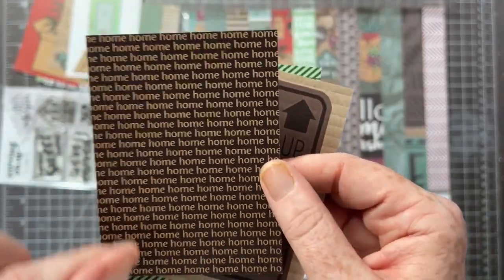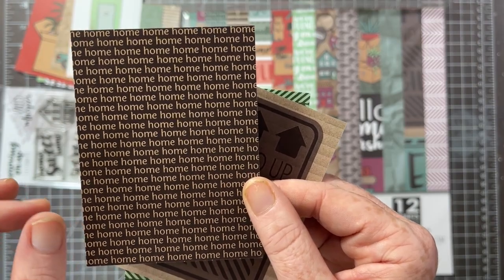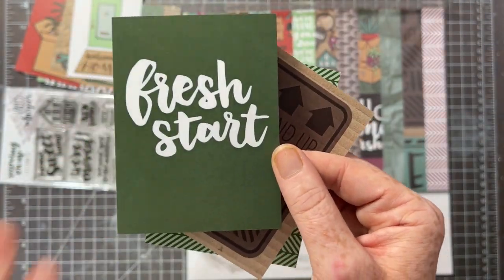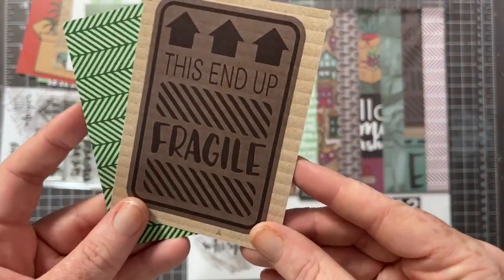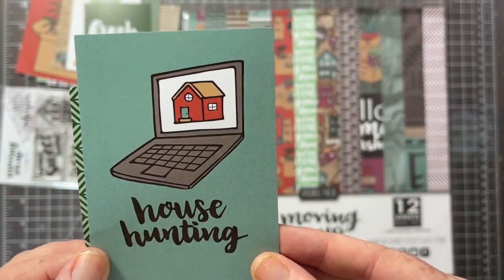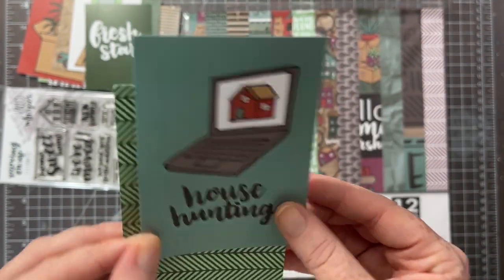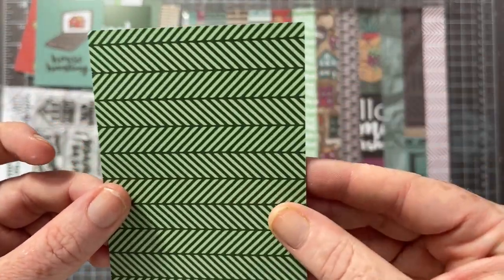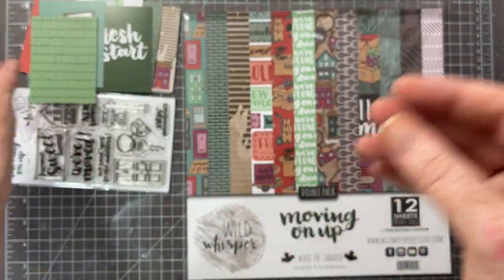This just says home a whole bunch of times. So super usable. Could be used for anything. This says fresh start. Again, doesn't have to be a new home. You can do a whole page about having a fresh start. This end up, fragile. And then the back side says house hunting and has the little laptop. My brain wants to cut this laptop out and use it for something else, but you know. And then here we have this cute little herringbone design in the green.